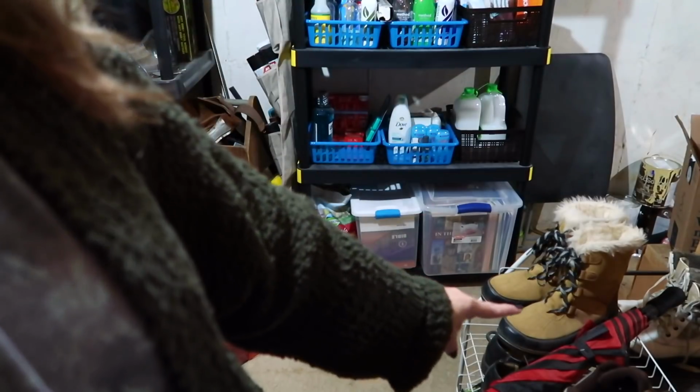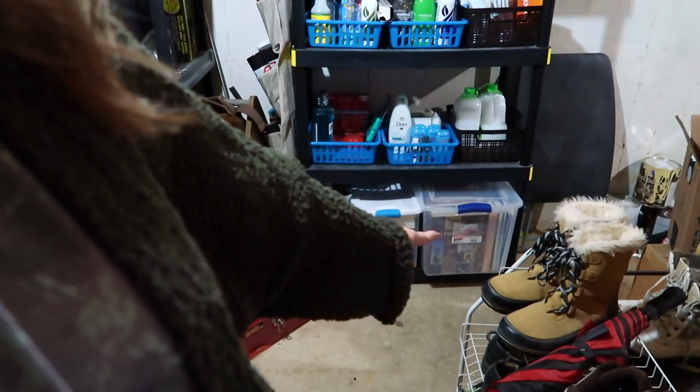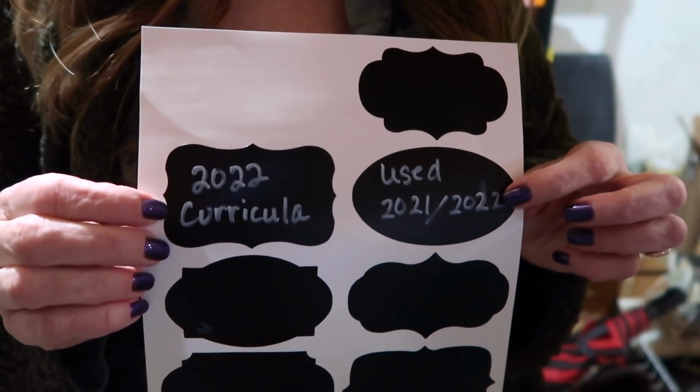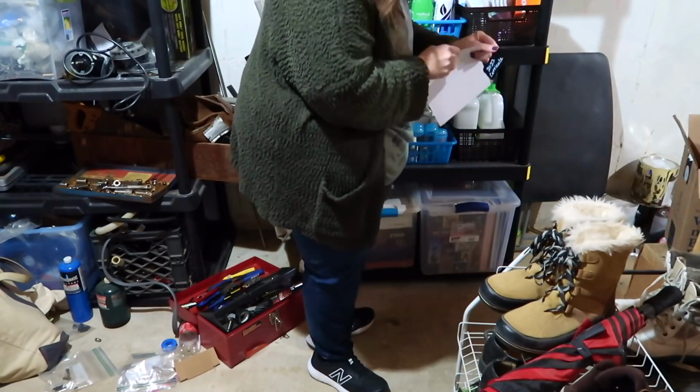So those are all packed. Oops, those are all packed up right there, and I'm just going to get a couple labels. I have a couple labels here, one for the curriculum we're going to use, and one for the curriculum we've already used.